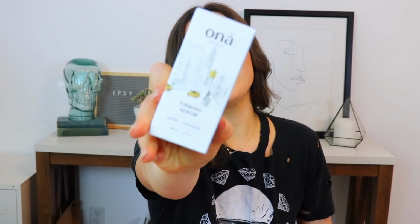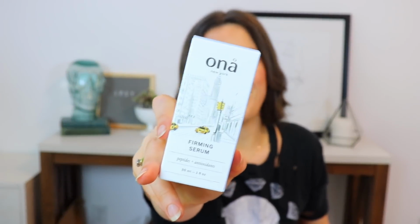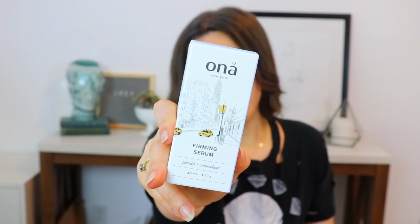All right, the next thing we have in here has cute little packaging. This is from Ona, New York. It is a firming serum, which I feel like at this point they've got my number. When I set up my Ipsy profile, I typed in my birthday all innocently, and now they know that I'm turning nearly 30 and they're like, oh, we know what to send you. Firm up that face. This is supposed to have 5 potent ingredients and firm up your face. You're supposed to use it AM and PM.